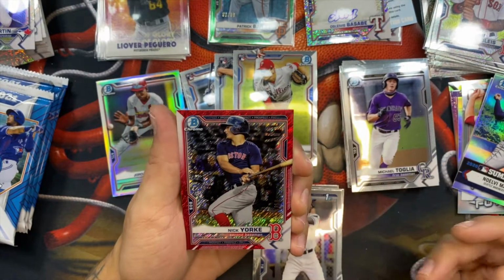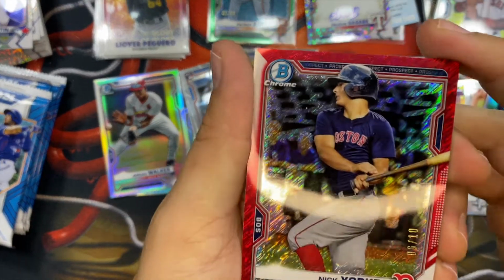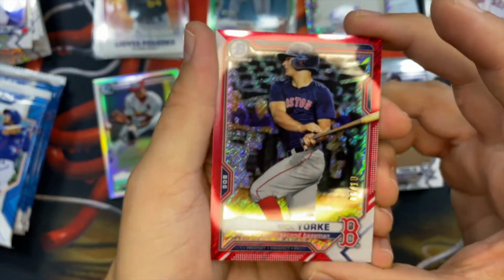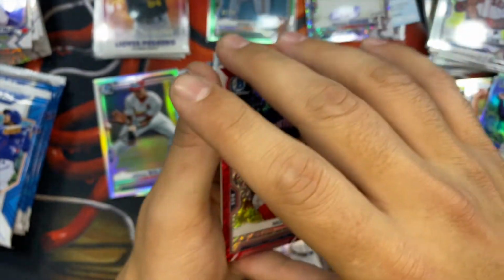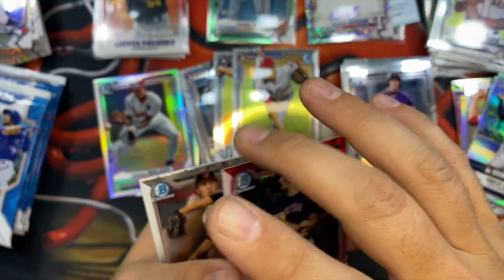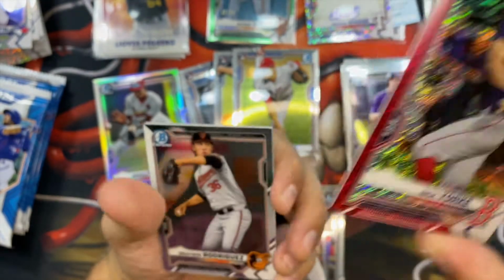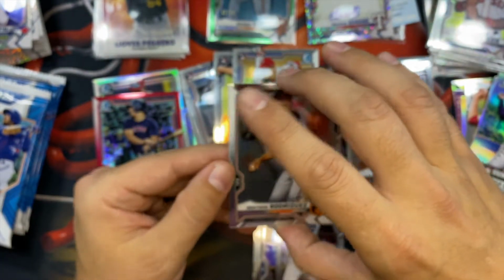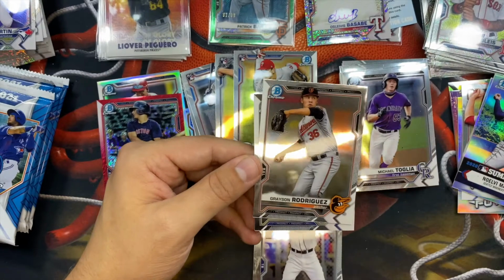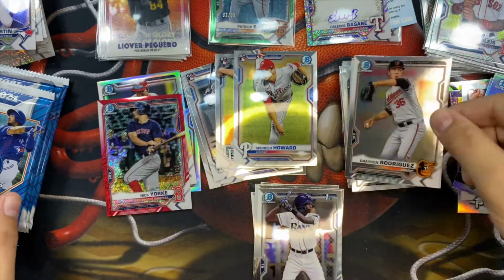And it's Nick York. But man, if that is not a beautiful card. Look at that card. That is 5 out of 10. Nick York. All right, nice. I thought reds were supposed to be out of 5, but this is out of 10. I will take that, but that is a massive, beautiful card. So I will definitely take that. Put that right there. Just a good second card, a good bonus card hit, right? Asa Lacy and Gracie on the base.